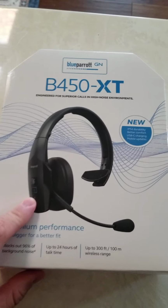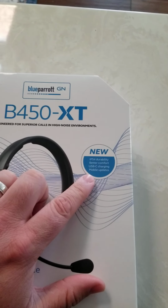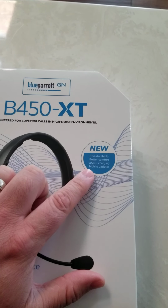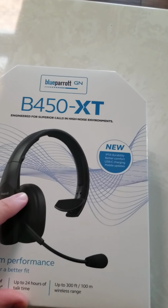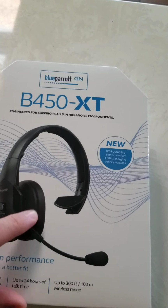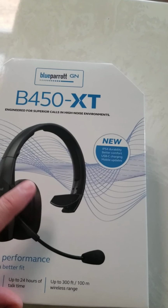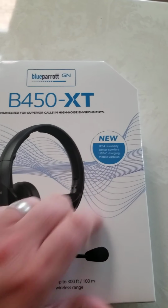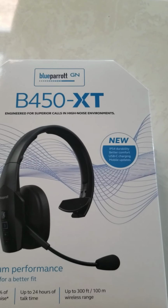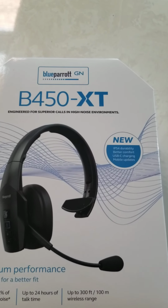So they've updated a couple things. Specifically, these are the new things for you. USB-C charging instead of micro USB. They've improved the size of the over-ear cup and the absorption or cushiness of it. It's also IP54 for water resistance and dust, things like that. So it's much better than it was.